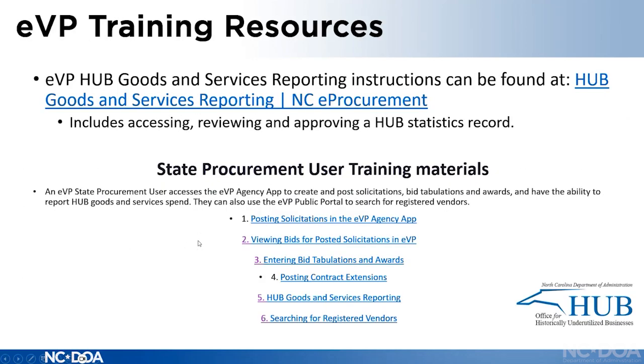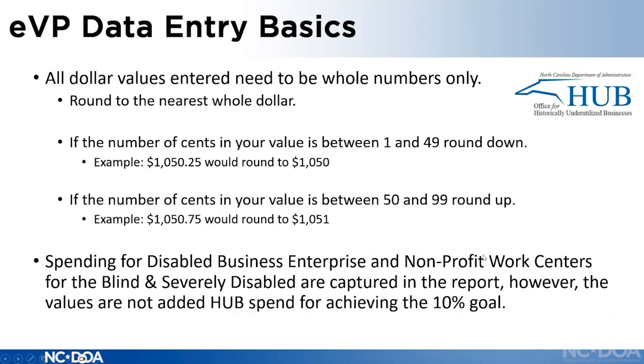Okay, so some training resources. There are instructions that can be found at this link for goods and services reporting. And there are a number of different training materials available related to EVP for state procurement users, like posting solicitations in EVP, viewing bids that you've posted, entering bid tabulations and awards, contract extensions, hub goods and services reporting, and searching for registered vendors. Those are all good training materials that you can use. We have some additional tips when it comes to searching for registered vendors that we'll hopefully be able to get to. But here are the basics when it comes to EVP data entry.